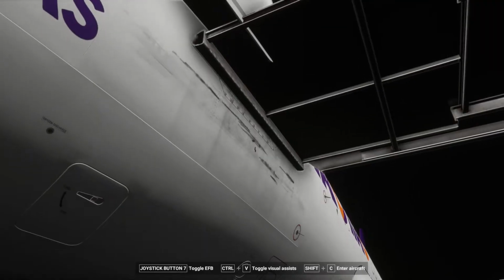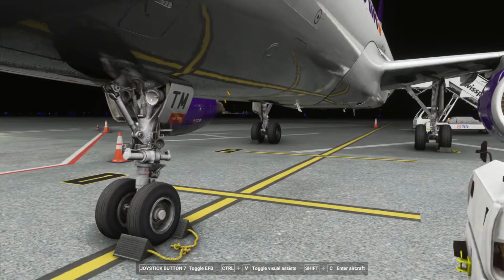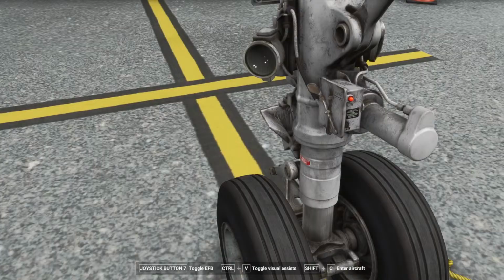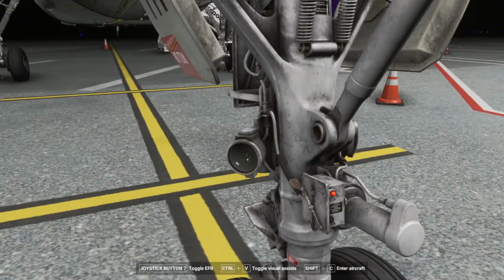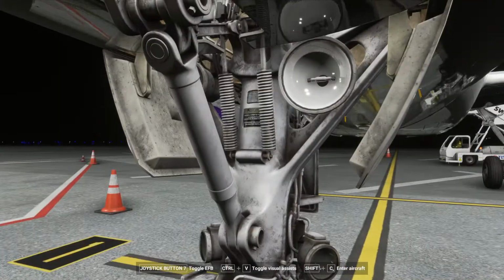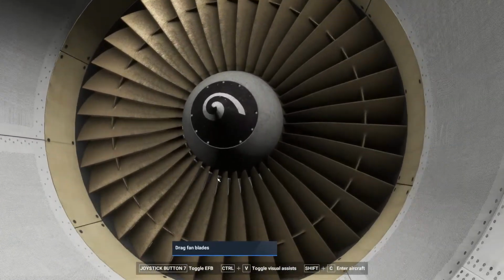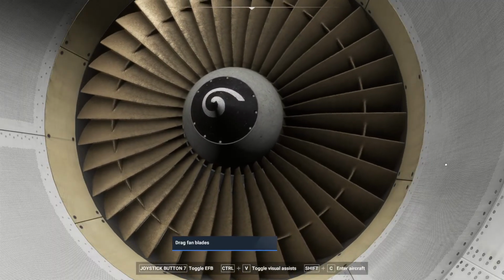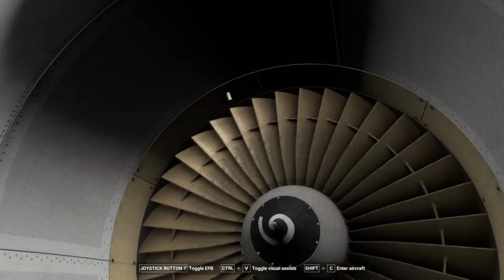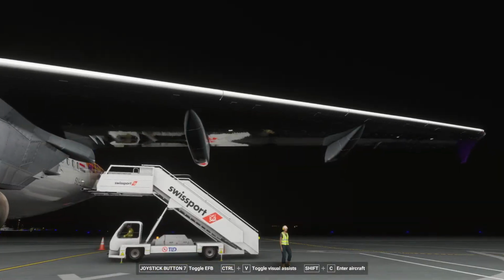This is definitely a weathered plane. Look at all the rubber that built up from stairs and gates leaning on the fuselage. Let's check the tires, as well as any hydraulics or oil leaking. It's quite dirty on this main gear, but everything seems to be in order. So let's check the blades, give them a spin. Looks good. No cracks. And cowlings seem to be okay. No dents, no bird strikes.